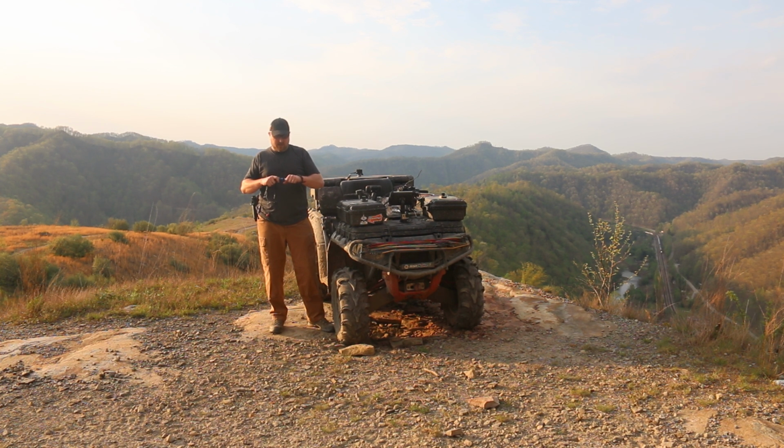If they get some water in them, they tend to not work too well. You have to blow them out or use dielectric grease. But now they have a nice little rubber connector over them to hopefully help prevent that.